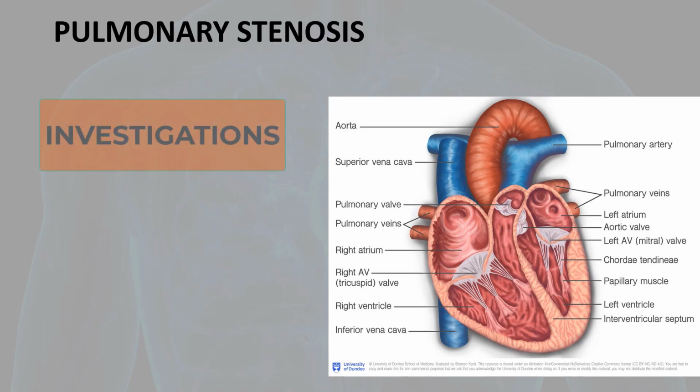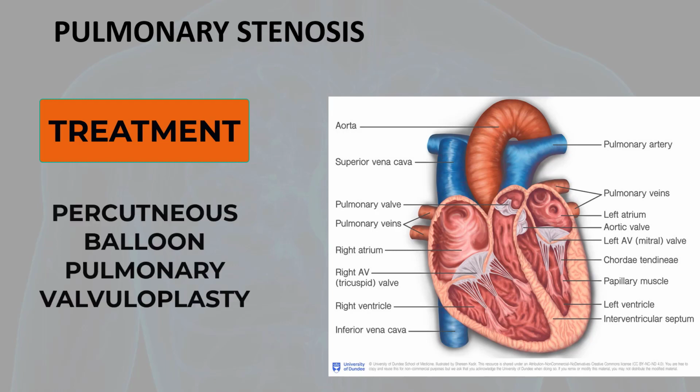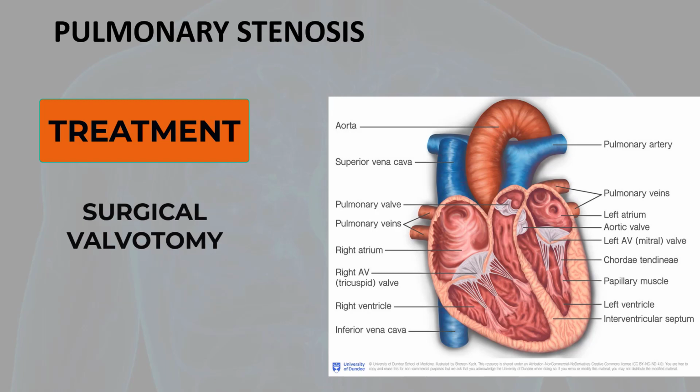Investigation. Echocardiography is the investigation of choice to diagnose and assess the severity of pulmonary stenosis. Treatment. Mild pulmonary stenosis is a benign condition and does not require any intervention apart from regular follow-up. In moderate to severe or critical lesions, percutaneous balloon pulmonary valvuloplasty is indicated. Surgical valvotomy is reserved for treatment failure and contraindication to valvuloplasty.